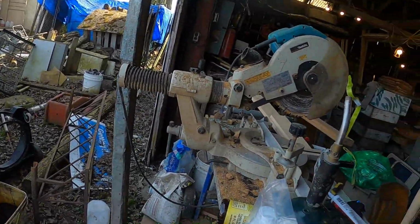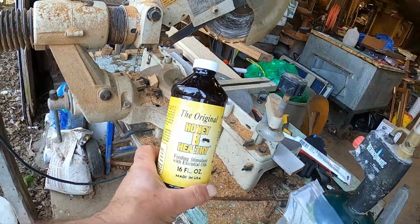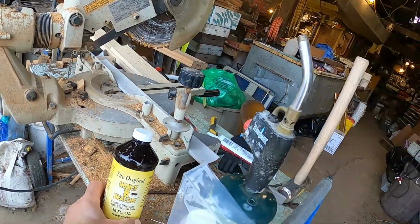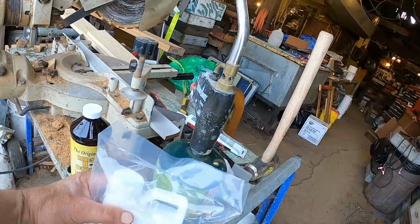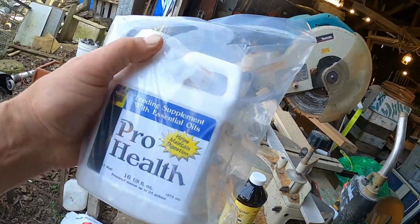So this is the first year that I've tried any Honeybee Healthy. I bought a bottle of it to put in the patties and thought, what the heck, and poured the rest of it into the feed. I also bought a bottle of Pro Health. So this next batch, I'll put that in it.